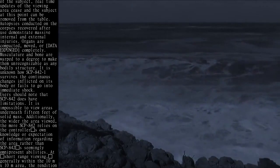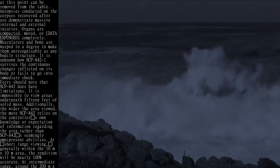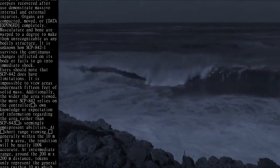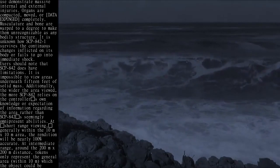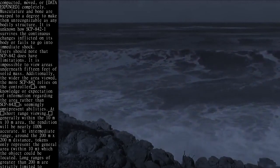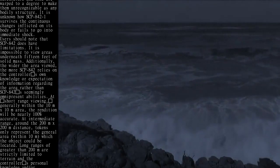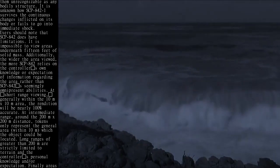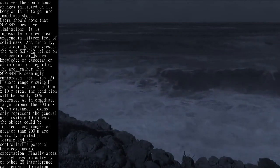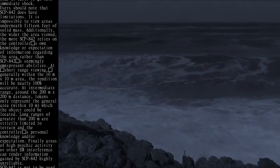Users should note that SCP-842 does have limitations. It is impossible to view areas underneath 15 feet of solid mass. Additionally, the wider the area viewed, the more SCP-842 relies on the controller's own knowledge or expectation of information regarding the area rather than SCP-842's seemingly omnipresent abilities. At short-range viewing, generally within the 10m x 10m area, the rendition will be nearly 100% accurate.